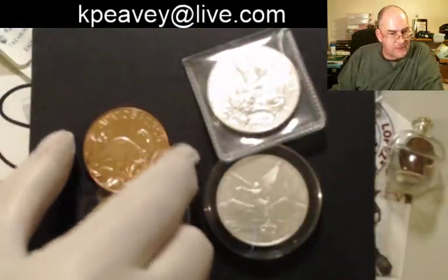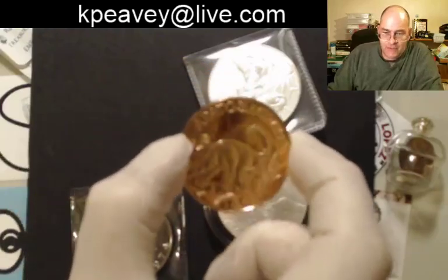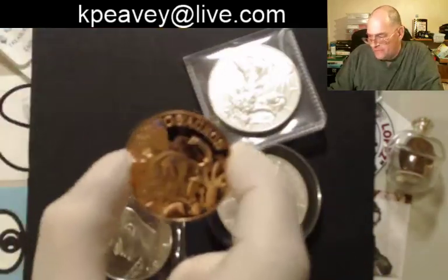Paula sent the Libertad. Then we got a big fat copper round. This one's got a dinosaur on it. I got a bunch of these, so it's no problem. We'll just tuck that in there.